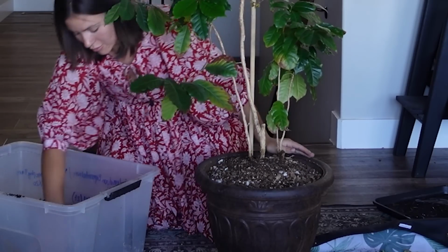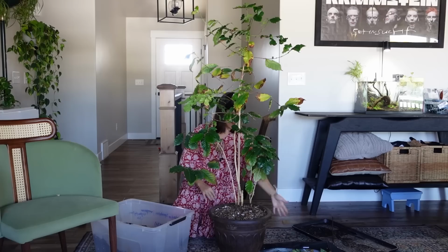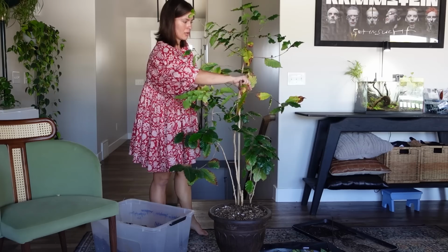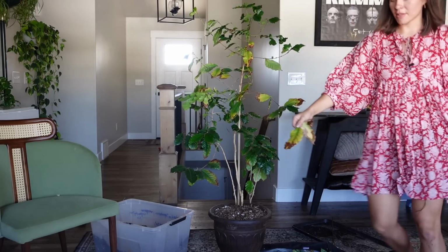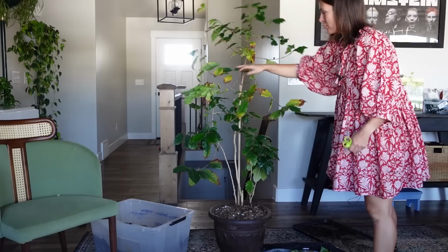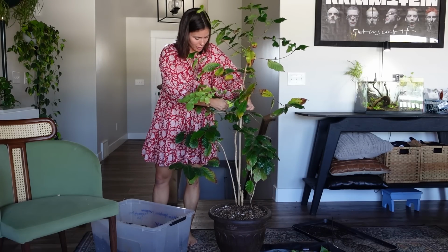Just kidding, I need to add a little more. I didn't press it down enough. Okay, I think I need to do some trimming. Yeah, I do. I don't know what these weird brown tips are. I wonder if it's from being a little root bound or what, but I don't know. But there are a few little branches I'm gonna cut off that are completely dead.